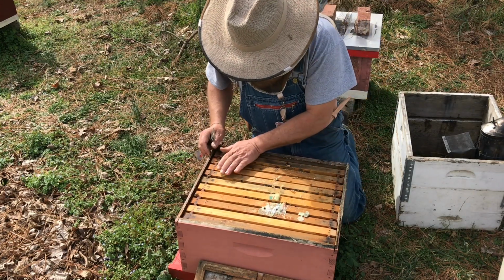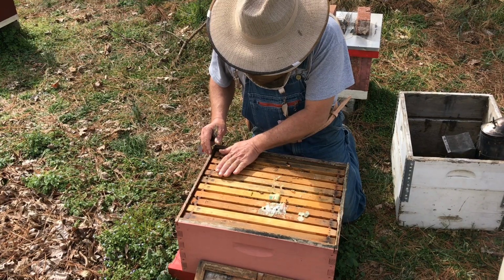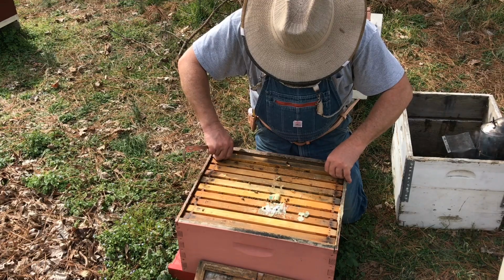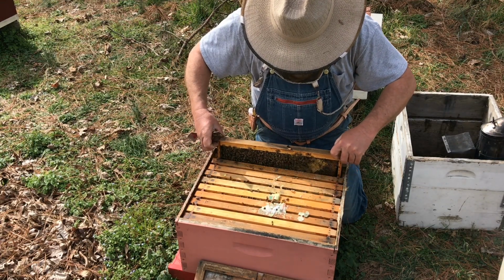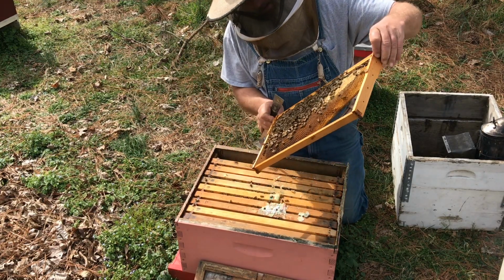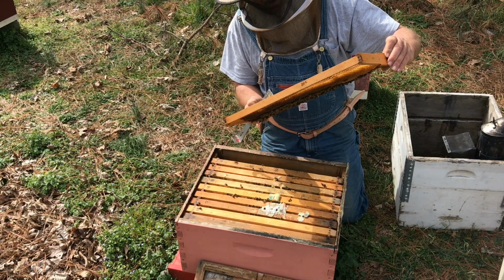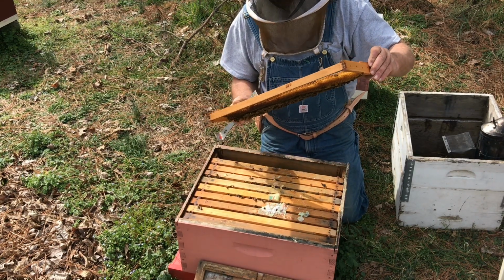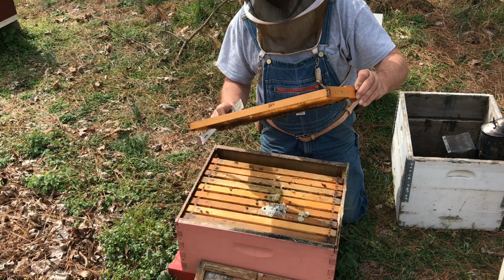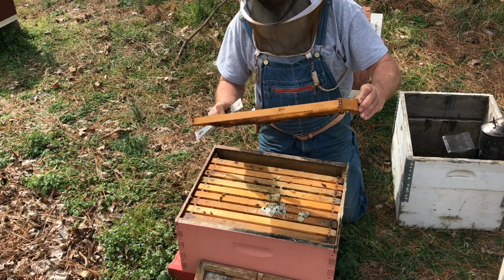It's amazing how you hold your hand right there. You feel the heat coming up out of there. It's amazing. See how gentle these bees are? All right, let's see what we got. All right, I see larvae, a lot of pollen, capped honey, nectar. Don't be afraid to blow on your bees a little bit too. They'll get out of the way.